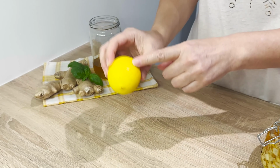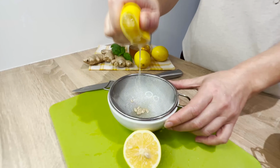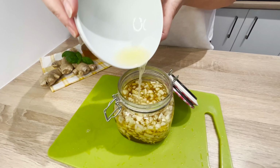The final ingredient for the syrup is lemon. Cut it in half and squeeze the juice. Use a strainer to separate the seeds from the juice. It strengthens the immune system. Pour the juice into the jar with the syrup.